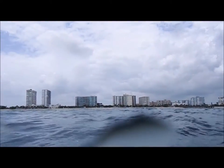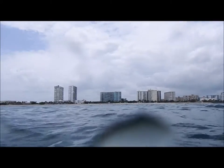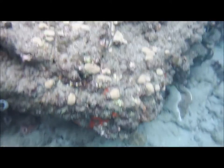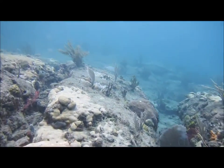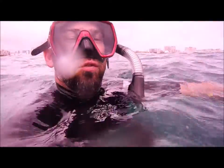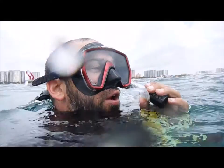Second reef of Pompano Beach, about this far from shore. Not too far, right? Let's check it out. Go see what's under.